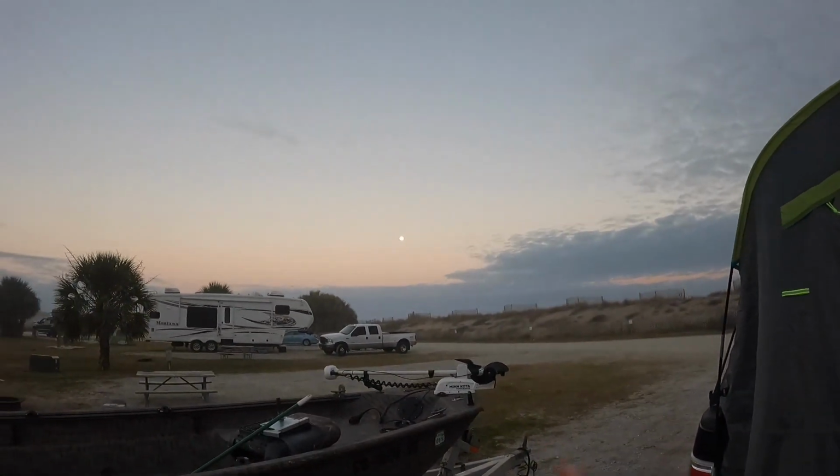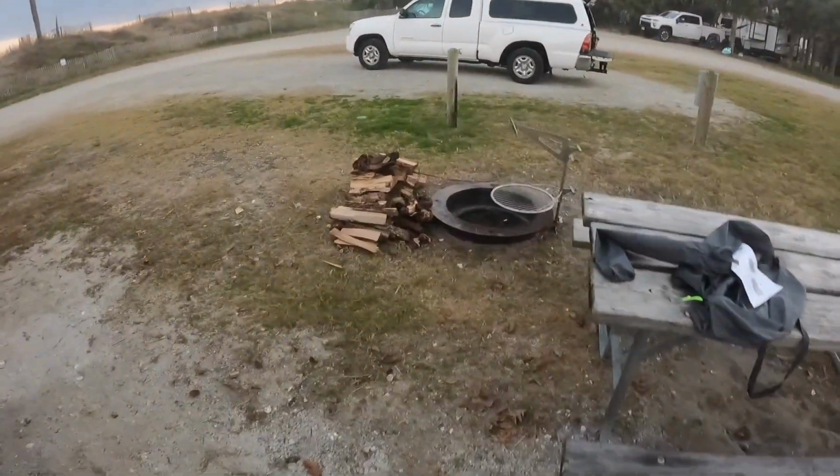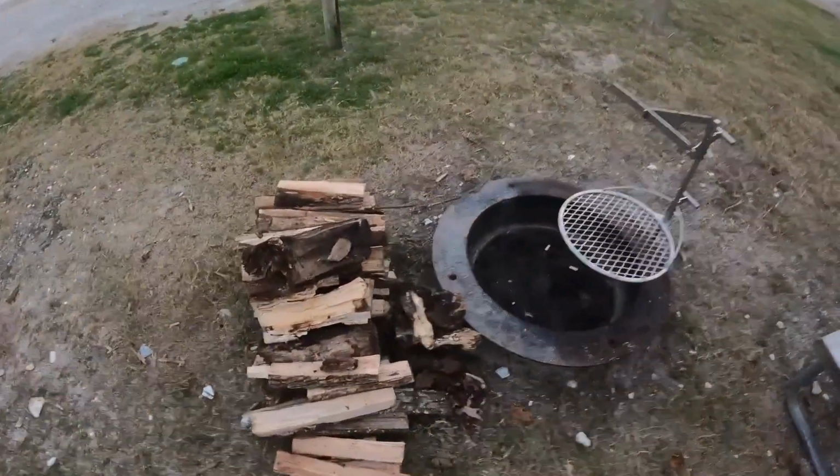Oh, look at that. We've got a full moon tonight. Beautiful. I think it's time to go ahead, get a little fire going for some supper.